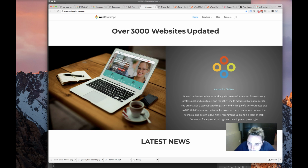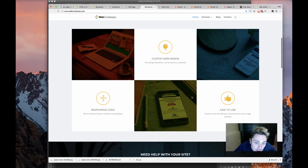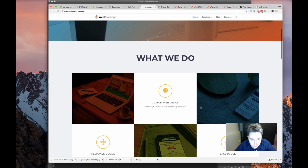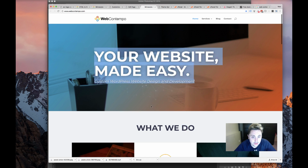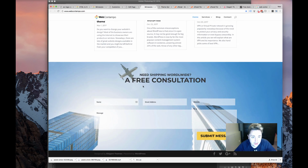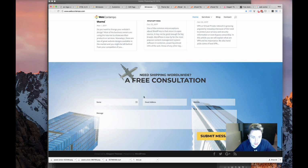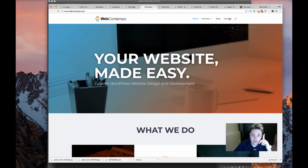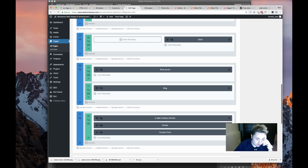Not crazy about that blue color, but it's not the worst. I'll live with it. I really like the way this part came out. It actually looks awesome. This part's pretty good too. It's a little bit plain, but I think you get the general idea. Okay, so contact. All right, so let's work with this section a little bit here.